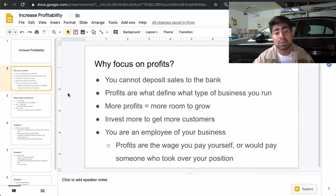Basically, more profits equals more room to grow and more room to fulfill your own dreams, because that means you'll have more money inside your pocket as well, because in the end, that's what we all want. In addition to all of this, you get to invest more to get your customers, because your business is really profitable and you're getting more profits even with the advertising costs that you already have going on.